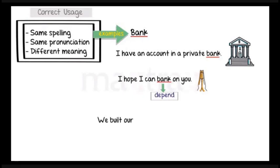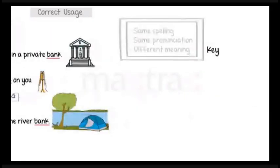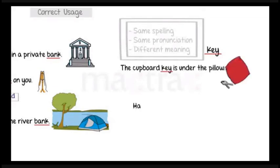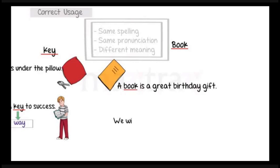We built our tent near the river bank. Key. The cupboard key is under the pillow. Hard work is a key to success. Book. A book is a great birthday gift. We will book tickets for the 5 p.m. show.